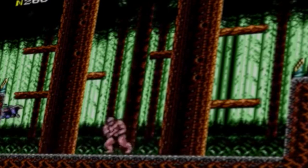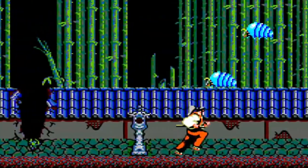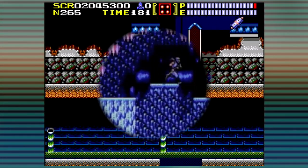This is for the Sega Master System? Okay, now I knew this system was and is capable of great graphics, but this looks better than I could have imagined for an 8-bit system. This looks beautiful.